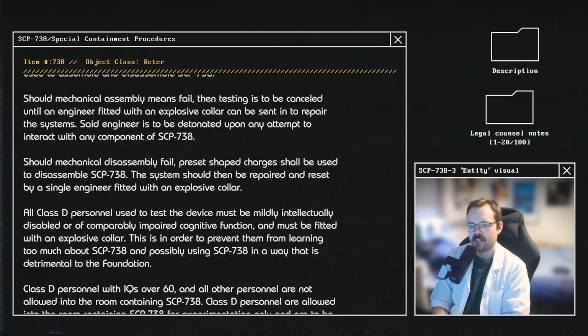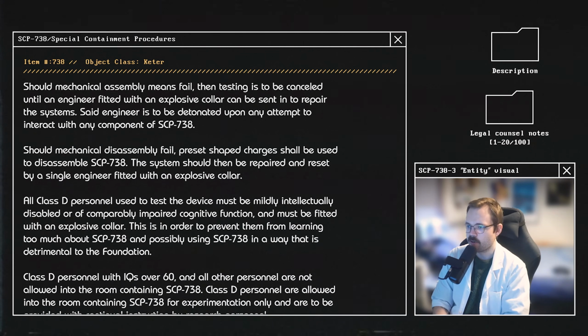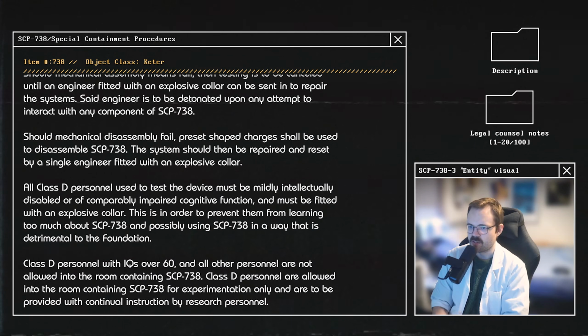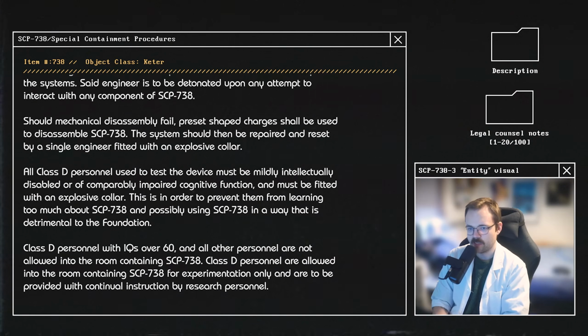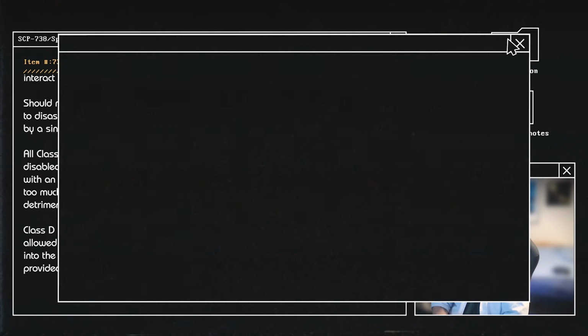Let's continue. Class D personnel with IQs over 60 and all other personnel are not allowed into the room containing 738. Class D personnel are allowed into the room containing 738 for experimentation only and are to be provided with continual instruction by research personnel.